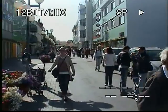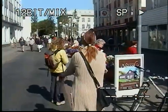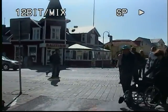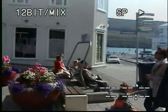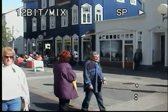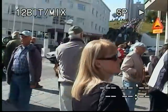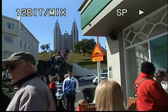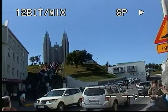This is a pedestrian mall in Akureyri. There's a Spanish or Italian ship in town also, so it's very crowded. I know there's a university here, that may be it. A part of it, or a church.